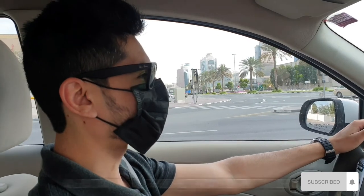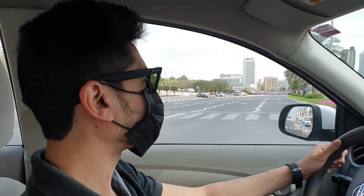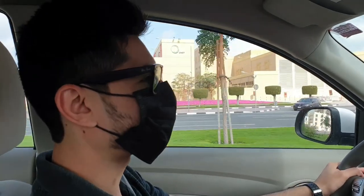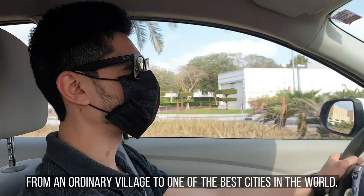We are going to Bastakia. That is the old Dubai, and it's like a village style. Before the development of Dubai, this is known to be the living standard of the people of Dubai. So it's amazing how much they have developed from just an ordinary village to one of the best cities in the world.